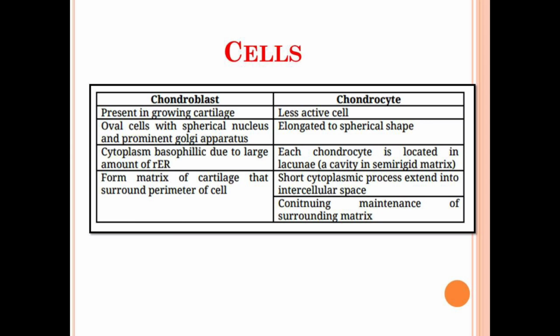Basically, matrix is the material in which more specialized structures are embedded or accumulated. Now talking again about the chondrocyte, each of them is located in a lacuna, which is a cavity present in the semi-rigid matrix. Along with this, the chondrocytes have short cytoplasmic processes that extend into the intercellular space. The important function of the chondrocyte is that it helps in the maintenance of the surrounding matrix. This was all about the difference between the chondroblast and the chondrocyte, and you should memorize it before moving forward.